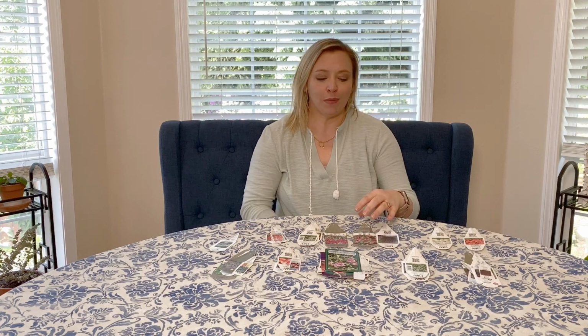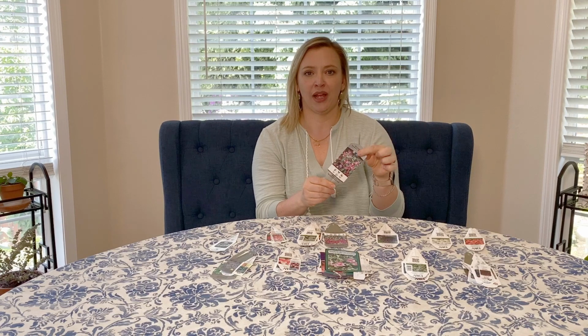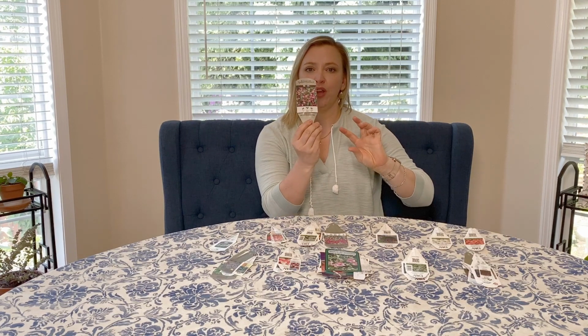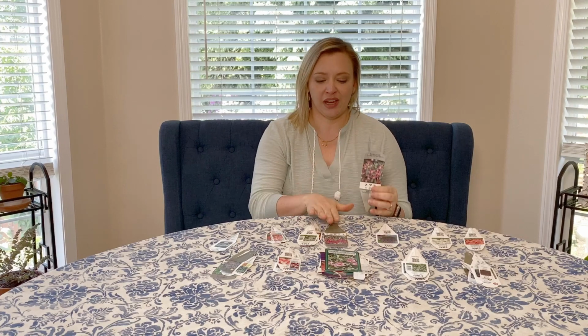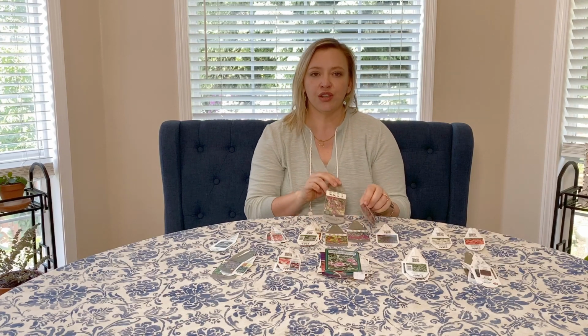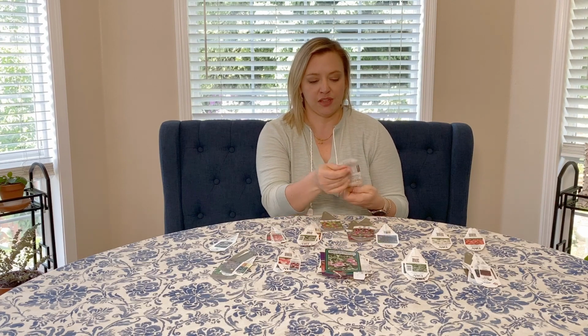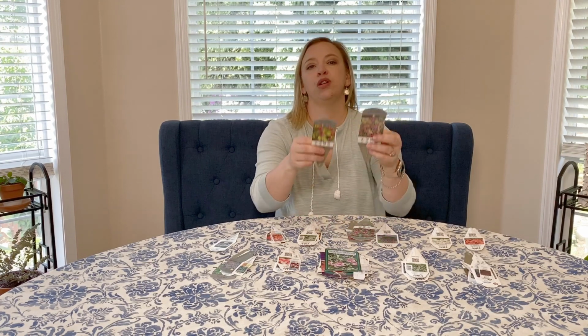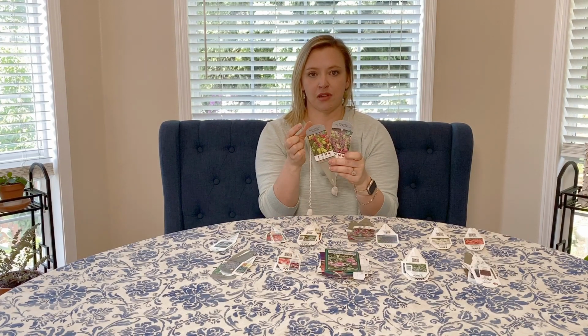Let's talk a little bit about the tags in the plant and what people are looking at when they're looking at these tags in each of the plants. So if you look at the front, obviously you're going to get a picture of what the plant looks like. However, I would warn you, don't always judge the plant by the picture, because for instance, I have 2 tags here that are of the exact same fuchsia.